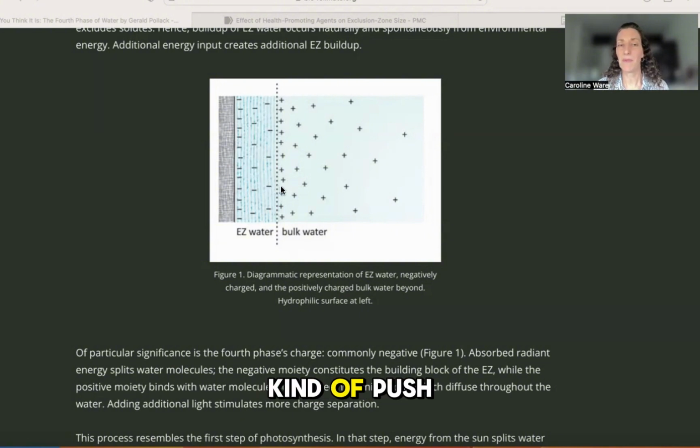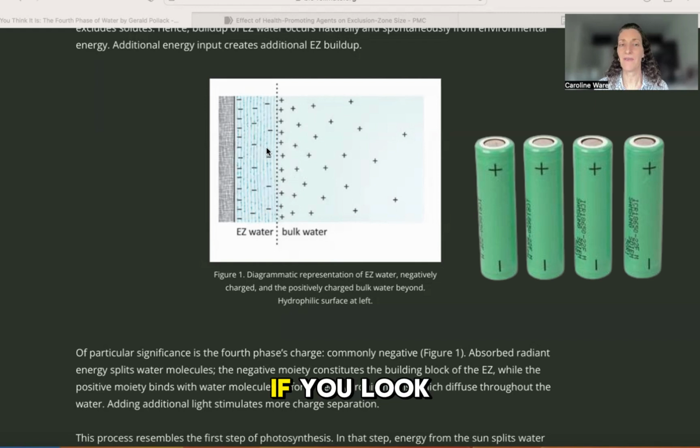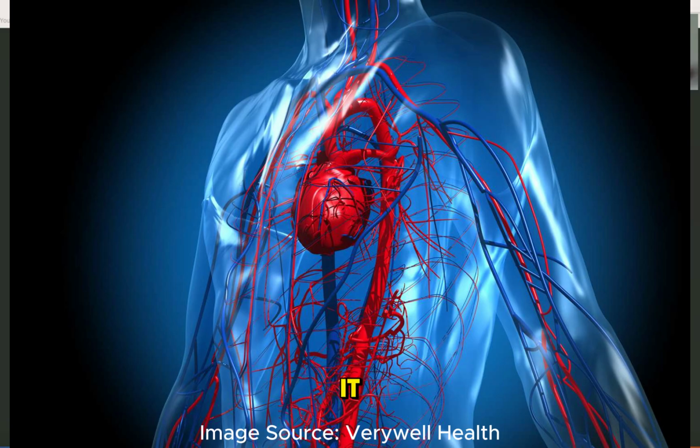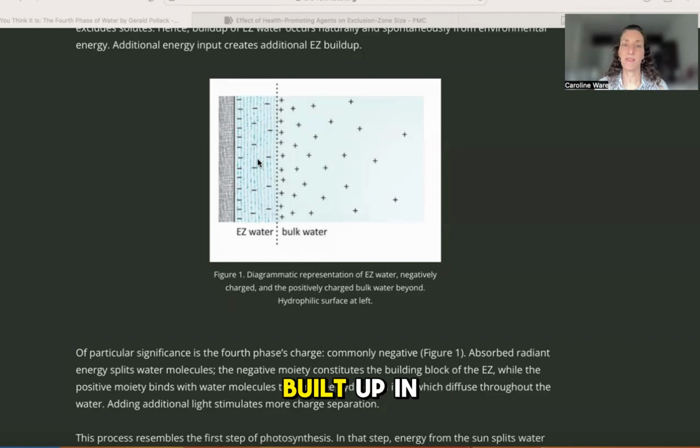And then they push the protons out here, these positive charges, which creates, doesn't this look like a battery? If you look at a battery, you have a negative and a positive, right? It creates an electrical charge, a current actually, in our body. And this is what is helping our blood flow. It's what's helping our lymphatic flow. It's what's helping move things throughout our body as well. Your heart can't do all of it. So we have this charge that's built up in our body and it helps things flow.